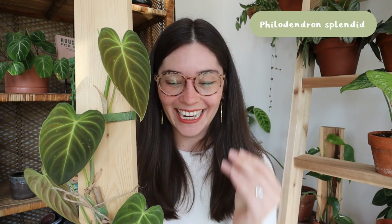Okay, this is my Philodendron, no, not Philodendron Salem. This is my Philodendron Splendid, the Melanochrysum verrucosum cross. And this is a plant that I did not know had a little name to it, so I was always calling it a Philodendron Melanochrysum verrucosum cross, which is a mouthful. So the Splendid is what it's called. So if you're interested in getting one of these, they're very lovely.